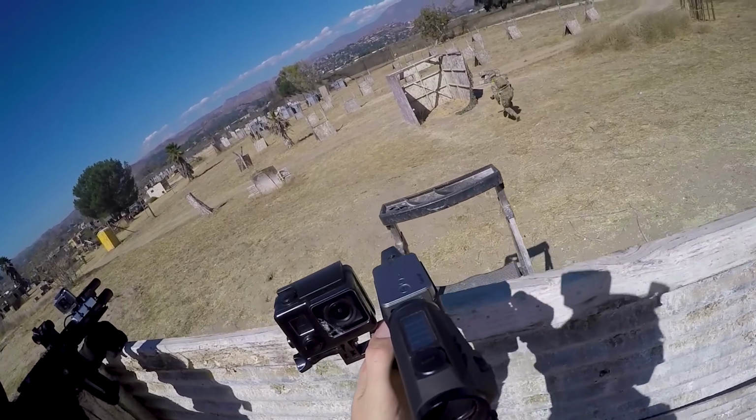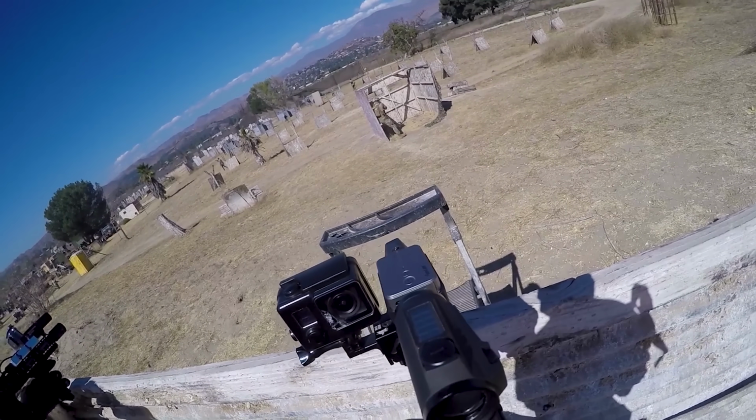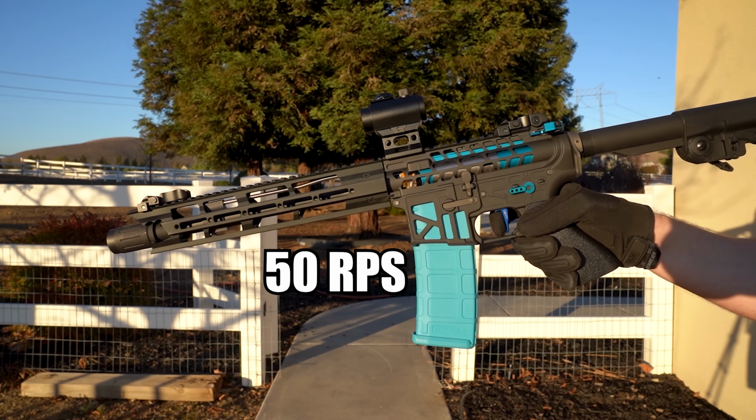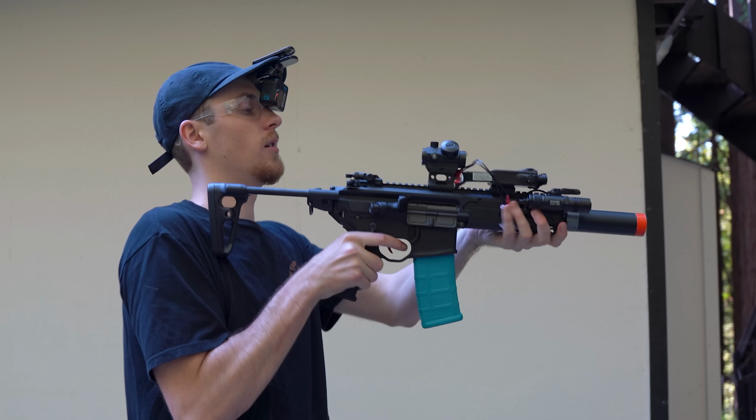Your standard DSG build will maybe make the RPS about 35 or 40 RPS, but I've seen some builds where people get them up to 50, 60, or even 70 rounds per second. Now let's go ahead and test one out.